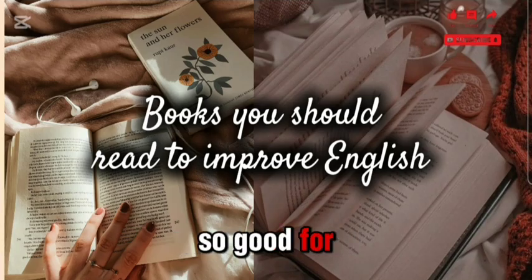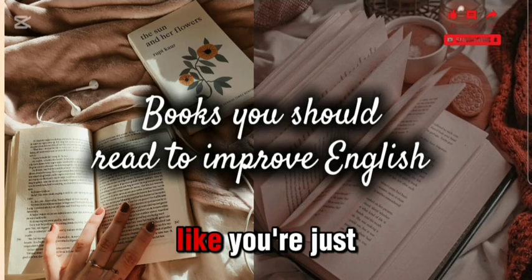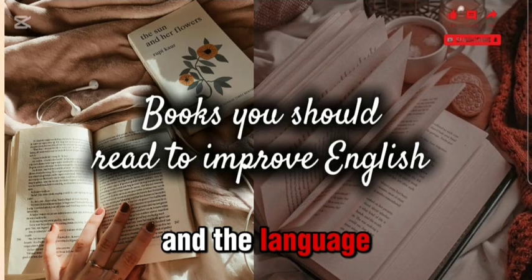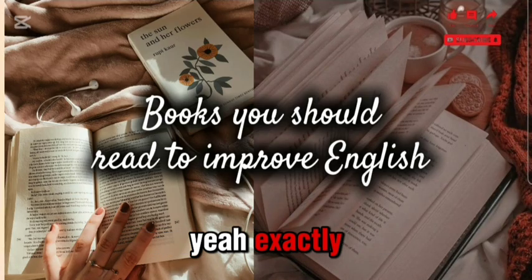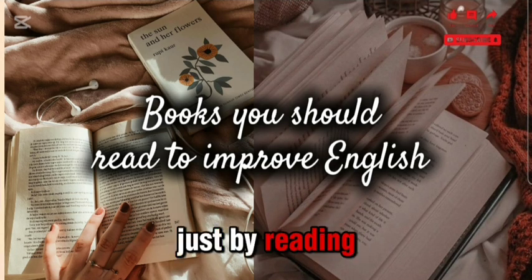Yeah, and that's what makes it so good for learning. You can pick up new vocabulary and grammar naturally without feeling like you're studying. Right. Like you're just enjoying the story and the language is kind of seeping in. Yeah, exactly. And The Wind in the Willows is full of these wonderful descriptions of nature. Like you can practically smell the fresh air and hear the birds singing just by reading the words.